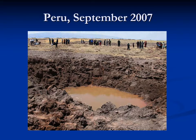2007, a little village out in Peru, a meteorite landed and created a big hole just outside the village. Now this is a big hole by human scale, small compared to those others that I just showed you. But again, things fall of this size on a regular basis. Somewhere on Earth, you're going to get an impact like this practically every year.